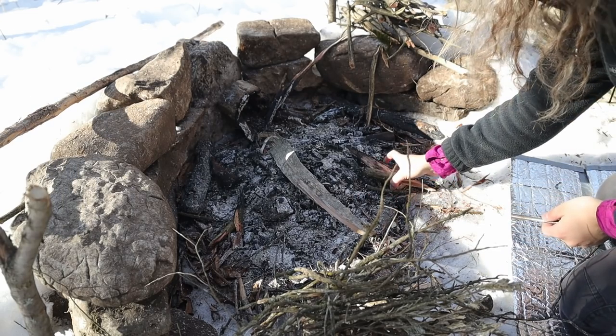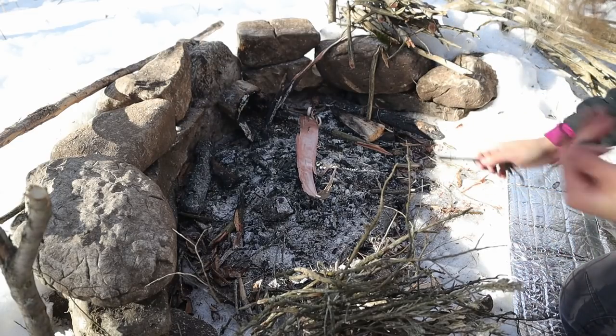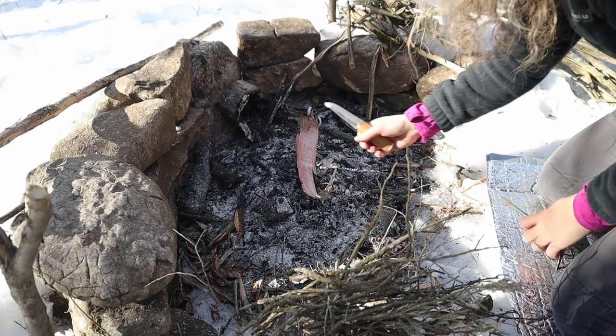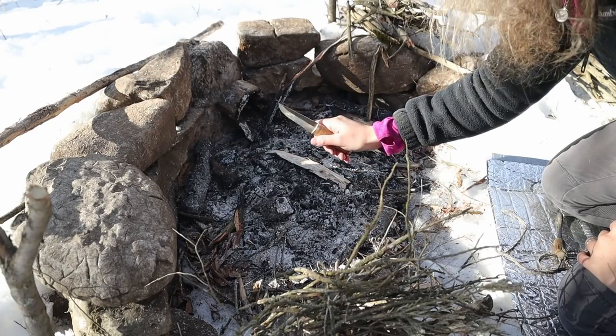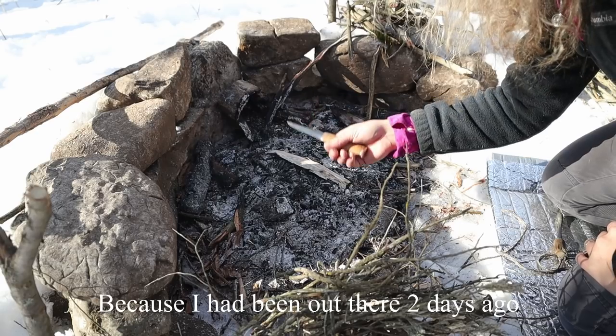Got all different kinds of twigs. Have some ironwood chopped up to get a nice bed of coals once I get it going. And we'll use some birch bark to get this going. Usually I'd put a base under my fire, but because it's going right on ashes that haven't been rained on or snowed on, I'm just not going to bother today.